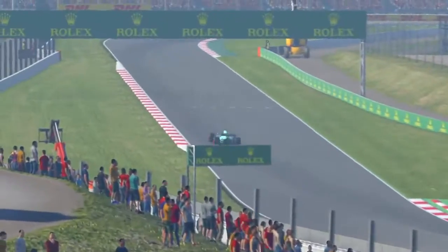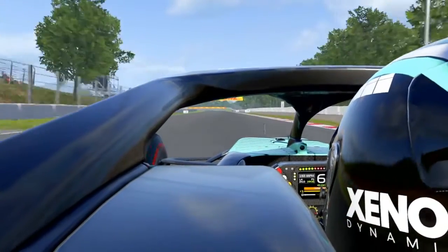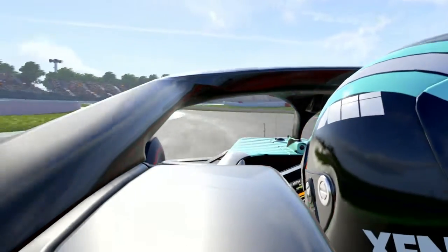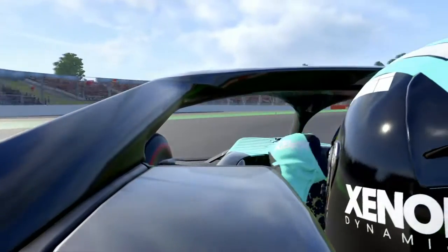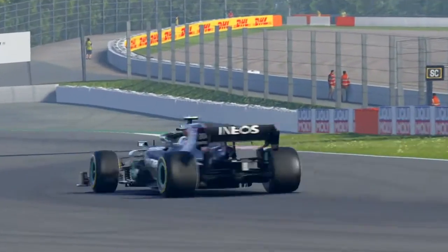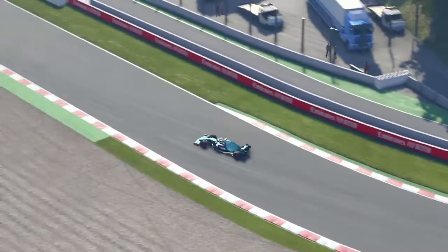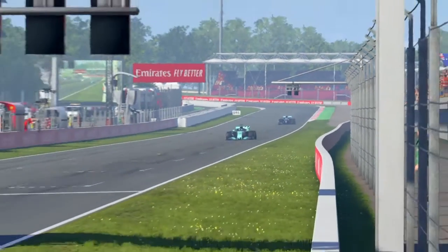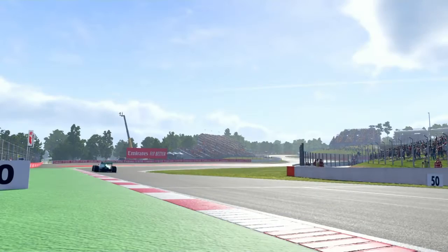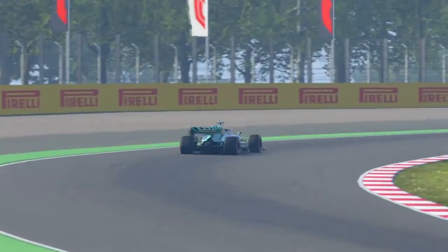Shay's having difficulties with his steering of his car. He might have suspension trouble. He's not driving too well, is he? Okay. Start lap 4. And Shay will catch up to the safety car. Shay definitely has some oversteering issues.